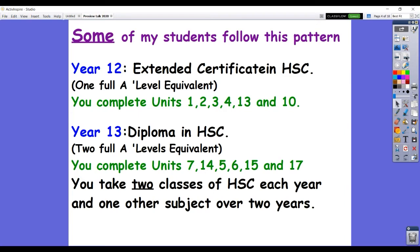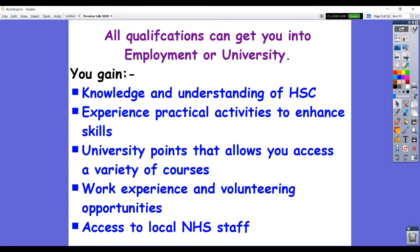Okay. Now, all of the qualifications you get, whether you get the certificate, the extended certificate, the diploma, any of the qualifications, you get a good knowledge and understanding of health and social care. This course has a lot of the modern ideas in the health and social care industry. It looks very much at, for example, the development of relationships, very much about safeguarding. It is a really modern, up-to-date course which will prepare you for all sorts of different things.